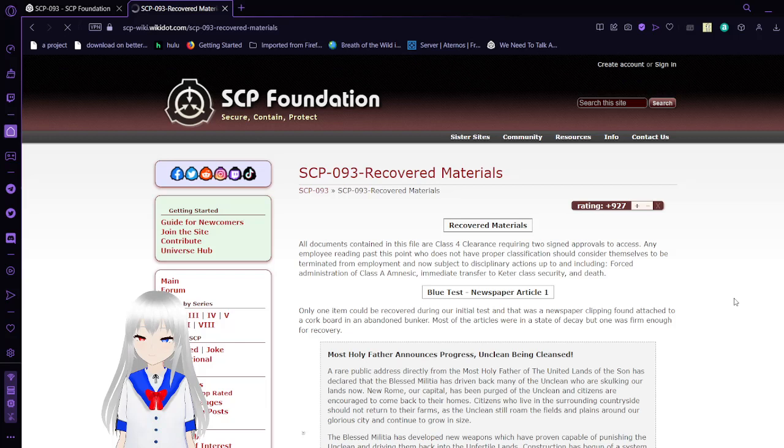Recovered materials. All documents contained in this file are Class 4 clearance requiring 2 signed approvals to access. Any employee reading past this point who does not have proper classification considers themselves terminated from employment and subject to disciplinary action up to and including forced administration of Class A amnestic, immediate transfer to high-security class, and death. Fun.